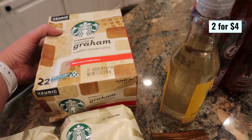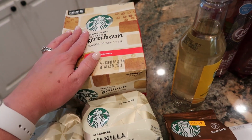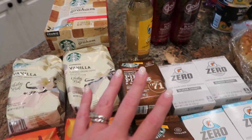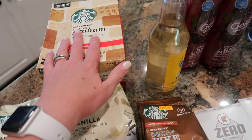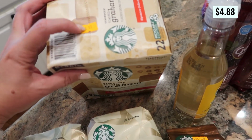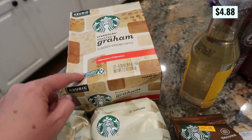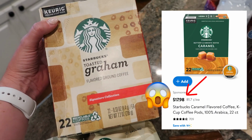And then also I found this box of K-Cups, and the Best By date isn't for a couple more months. So I made sure that I checked dates on everything and that I was comfortable with the date that was on it, or that I could consume it by the date. But these were only $3 or $4.88 for this big pack of 22 K-Cups, and normally I think this package is like $12 or $13.